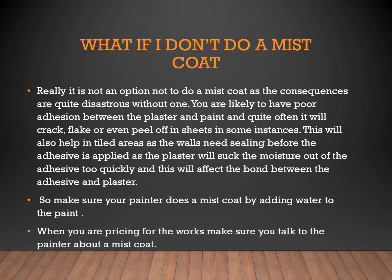So what if I don't do a mist coat? Really it is not an option not to do a mist coat, as the consequences can be quite disastrous without one. You are likely to have poor adhesion between the plaster and the paint, and quite often it will crack, flake, or even peel off, maybe even in sheets in some instances.